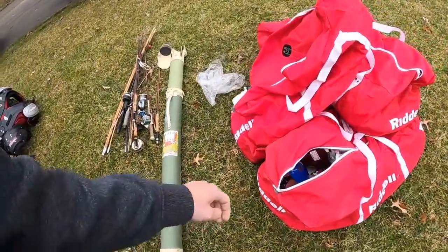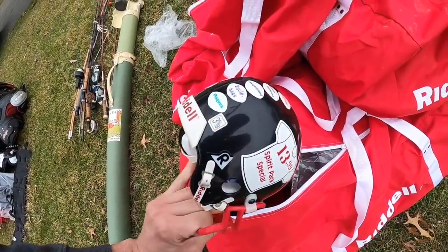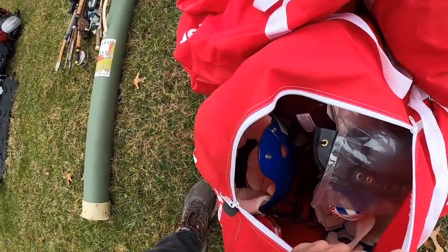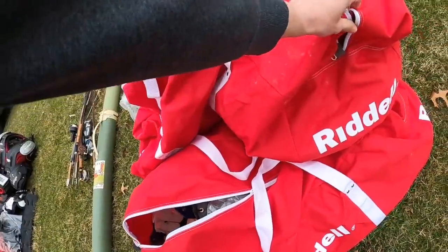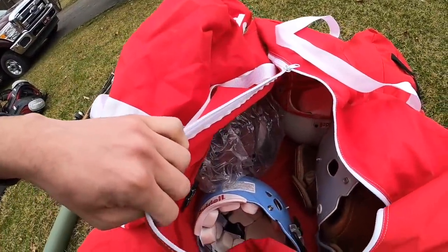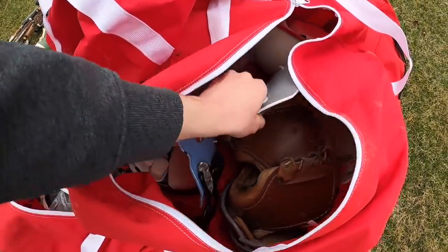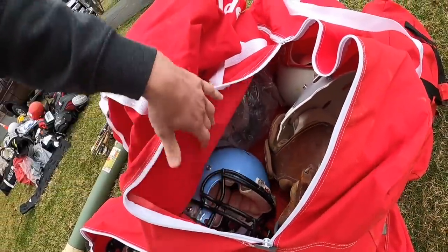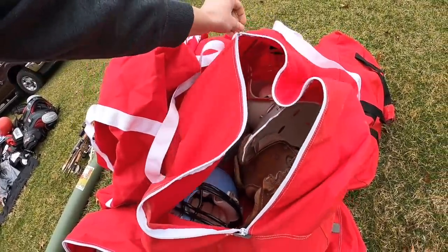I think these are more helmets. Oh, maybe it was for a place that sells helmets, and these were like the models. What the heck? Some old ones. Old pads. Wow. Wow.